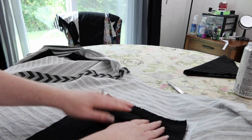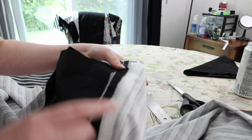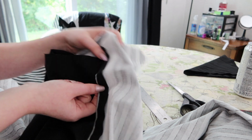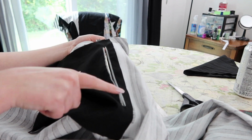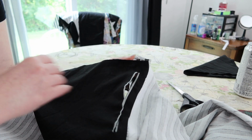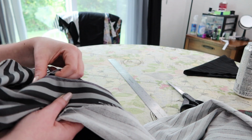So I just finished lining my bound pockets. Now, I've just whip stitched the edges of my pocket piece onto my little bound pieces here. I've just whip stitched my lining / pocket piece onto this piece here. My little actual bound thingy. Oh dear.